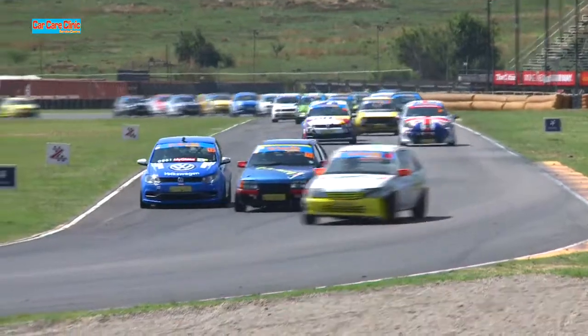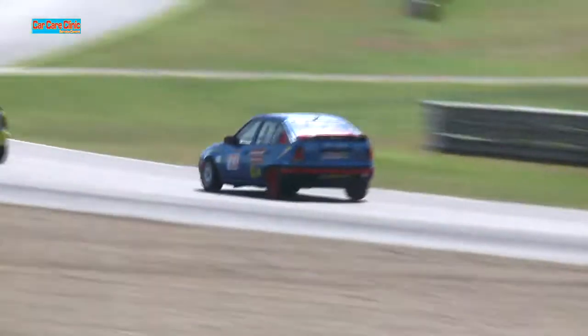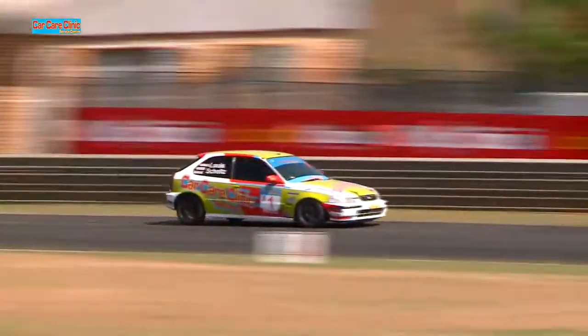Have a look at that. Under braking into turn 4. Volkswagen Motorsport going for Shane Forget. Forget is trying to find a way through on the front end, but you can see it's going to be a little bit more difficult out there, that's for sure.